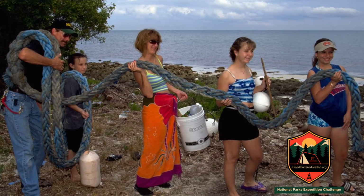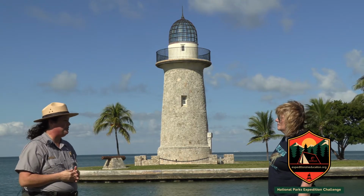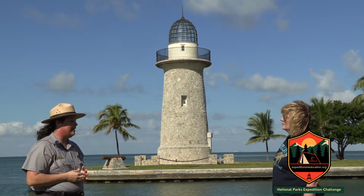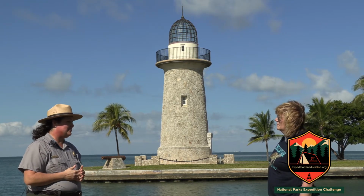And I was very intrigued to see actually where those pieces come from. It's not just one place. It's from everywhere. Now, you guys do beach cleanup days, right? That's correct. Yeah, that's one volunteer opportunity that our park really tries to make available to as many people as want to participate. But yes, removing that debris does help to restore that habitat for the nesting turtles.